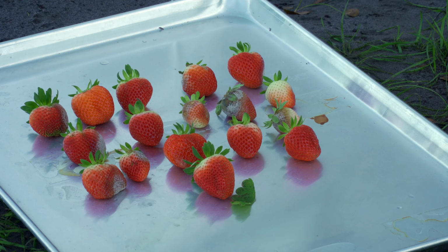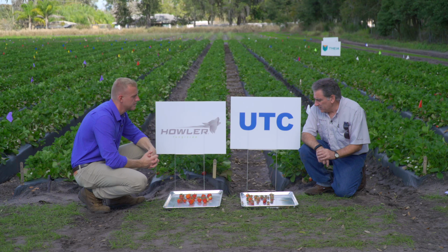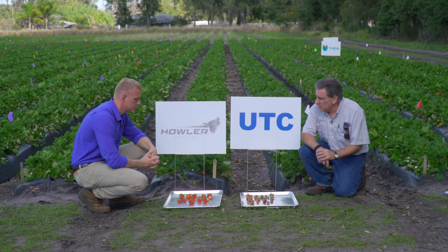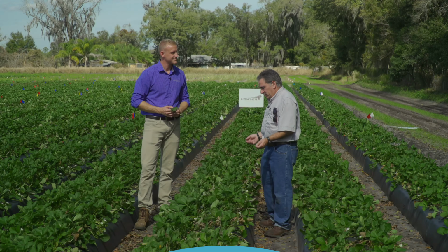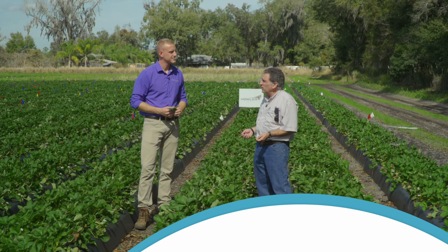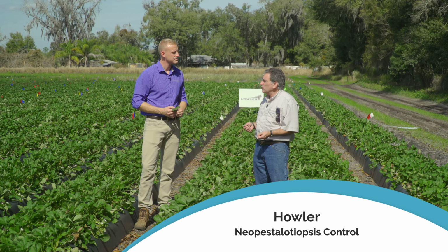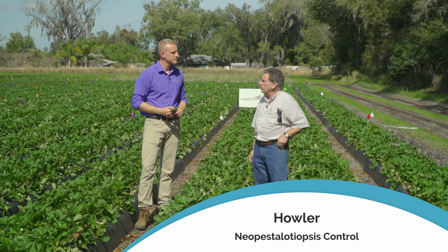I see. Does that extend the shelf life of the strawberry ostensibly? Yeah, we've seen typically it can run anywhere from like 3 to 4 days extension of shelf life. Wow. So great product for botrytis control. We're in a research plot here where we're looking at Howler controlling a very important disease called Neopestalotiopsis. Maybe you can tell us how growers are using Howler to control this important disease.